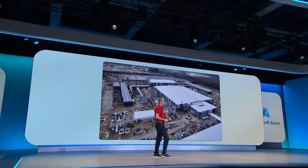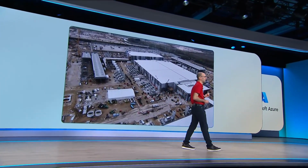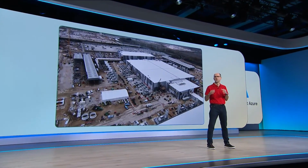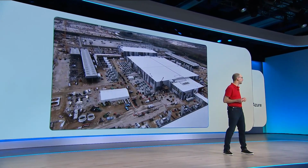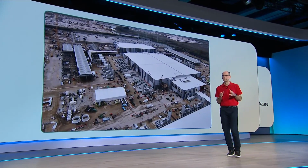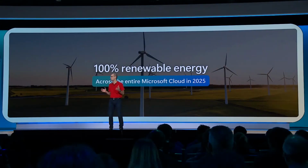So that video was one of our new Azure AI data centers, and we're building out multiple other data centers of the same size and the same design in parallel around the world. And these data centers run the most advanced AI supercomputers. And that in turn enables all of you to leverage even more intelligent AI models at even lower cost. We recognize also that with this power and scale comes responsibility.